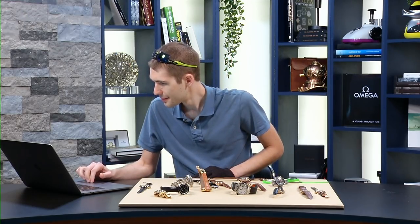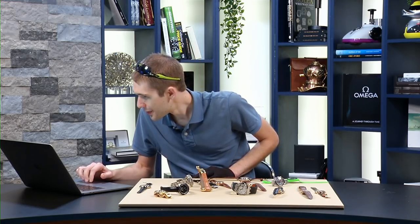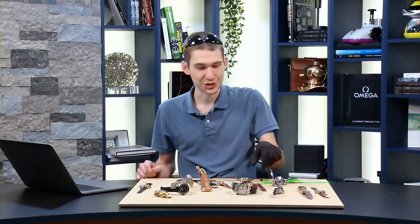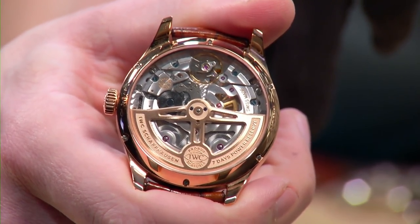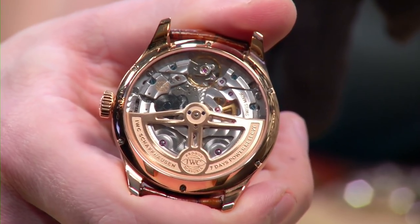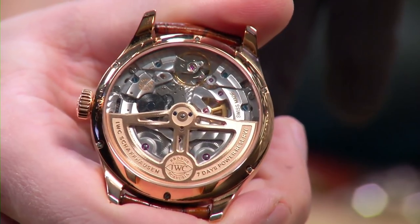Okay. Bump-a-bomb. I got a great line in here from Steve Bowden. A wonderful Star Wars reference. That's no rotor. That's a space station. In reference to the winding mass that's inside the Portuguese perpetual calendar. That is an enormous 37 millimeter wide winding mass. And yes, it is the Death Star of bidirectional winders.